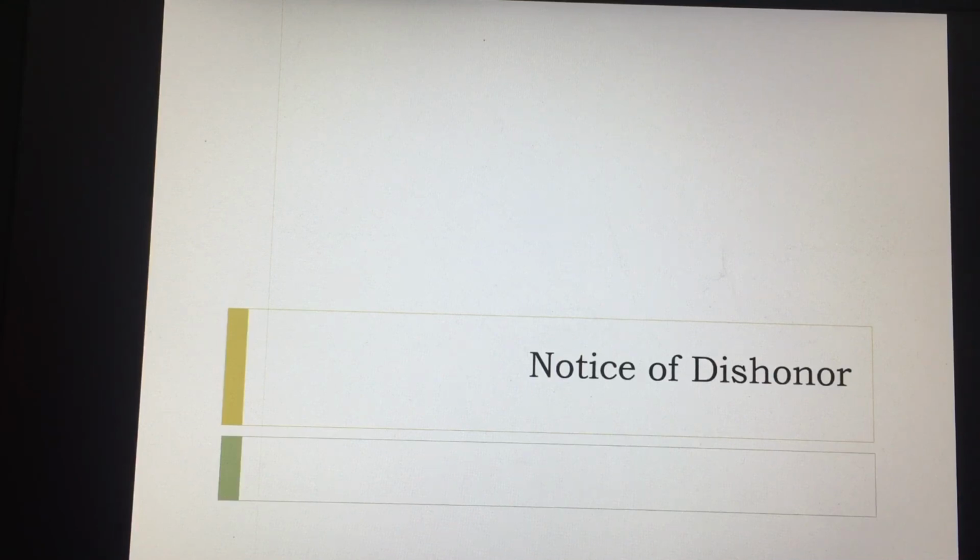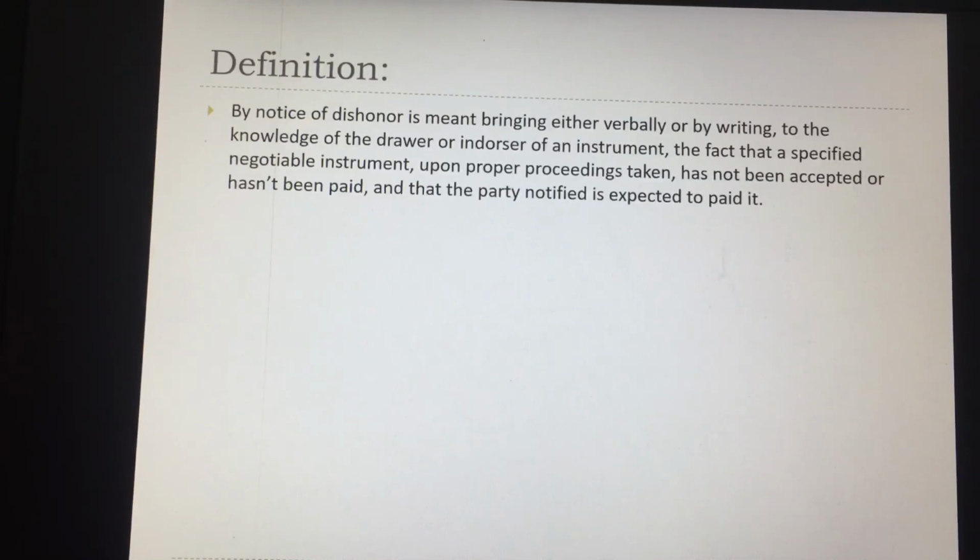We're almost done, guys. We're already on the 7th part of my report, which includes notice of dishonor. It's just very quick. I only placed the definition of notice of dishonor. By notice of dishonor, it is meant bringing either verbally or by writing to the knowledge of the drawer or endorser of an instrument the fact that a specified negotiable instrument, upon proper proceedings taken, has not been accepted or paid, and that the party notified is expected to pay it.